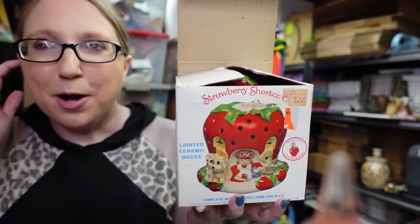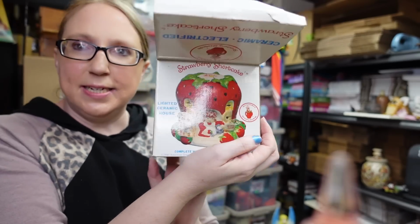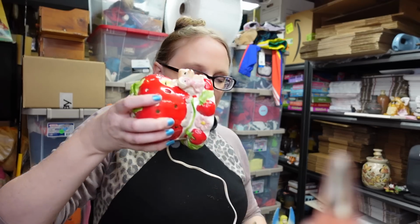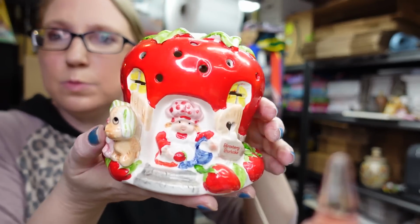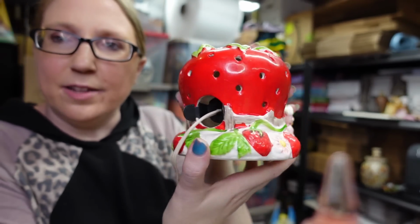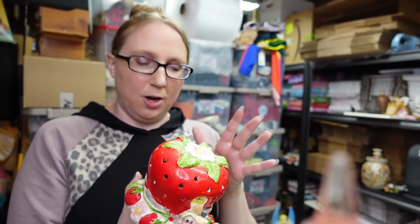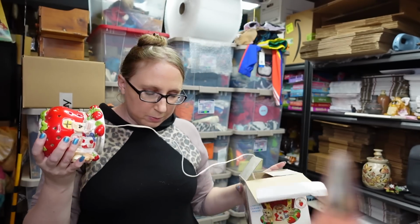I also have this vintage strawberry shortcake nightlight. This is so stinking cute. It comes in its original box. I won this at an auction and I won it with some other strawberry shortcake stuff. But this one is really cute. It's shaped like a strawberry. It is ceramic and it looks like that. I didn't see any that looked like this listed. The only ones I saw were Christmas themed that had Santa Claus on them as well. So I put this one on auction with a starting price of $29.99.